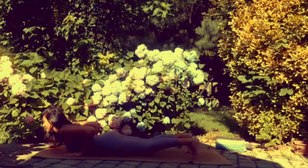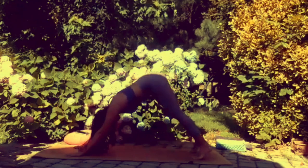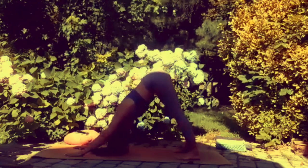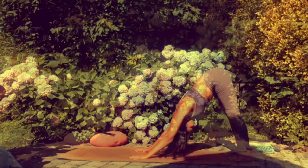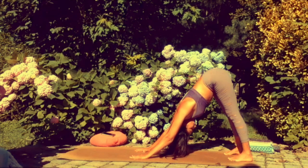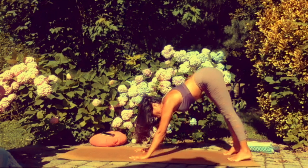And then exhale, tucking toes under, pressing your weight up, and coming back to your downward facing dog. Nice deep inhale, slow, gentle exhale. Gazing towards your thighs. Strong shoulders. Inhaling, looking forward.